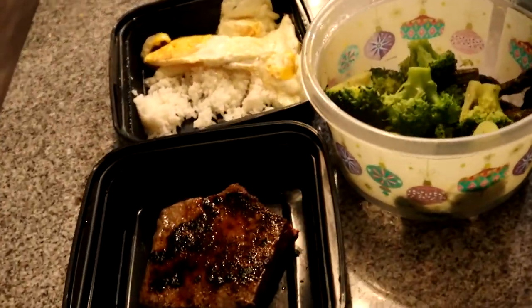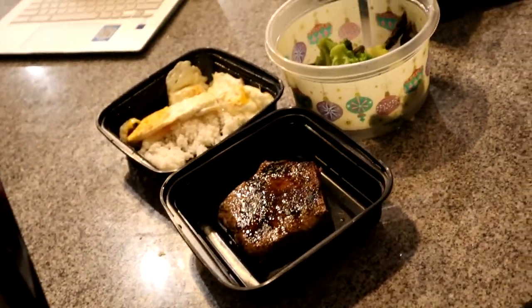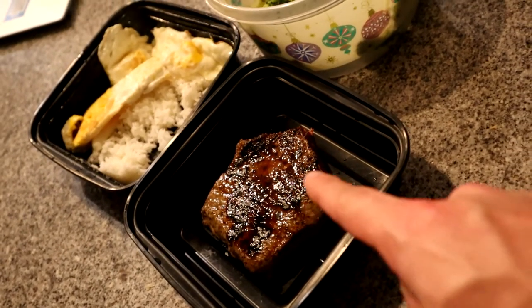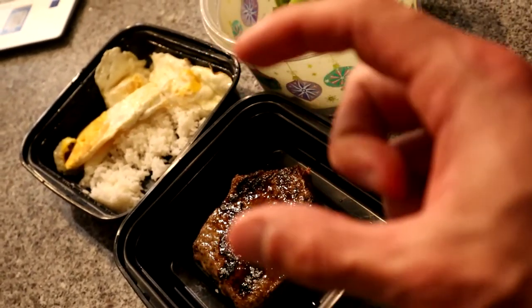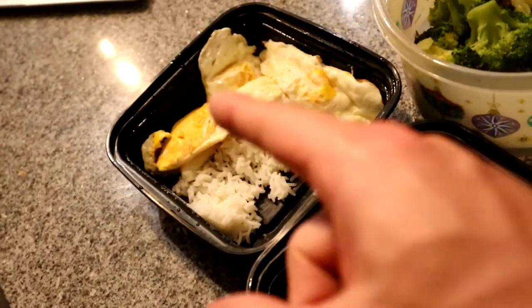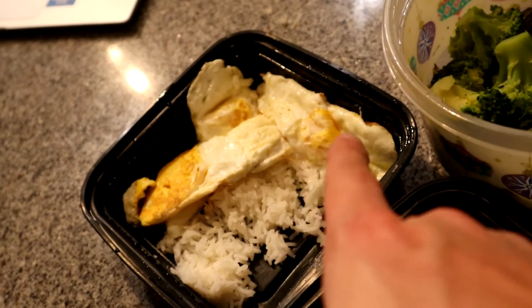So meal number 6, the last meal here. Honestly, this one's probably like the longest preparation time. I got 150 grams of sirloin tip steak or beef. You can even do like the little pieces to make that easier, like the stew meat. Then I got 75 grams of jasmine rice. Let's see if it'll focus. And then I got 3 whole eggs.